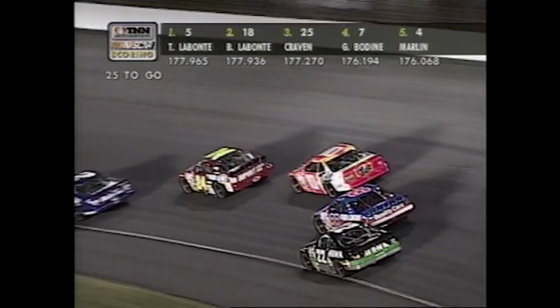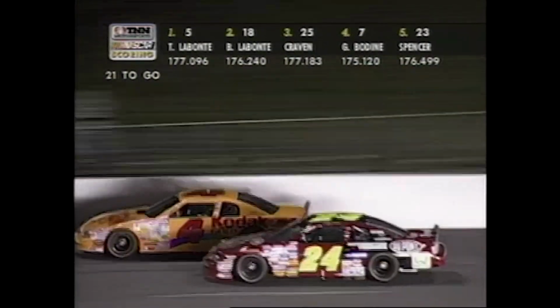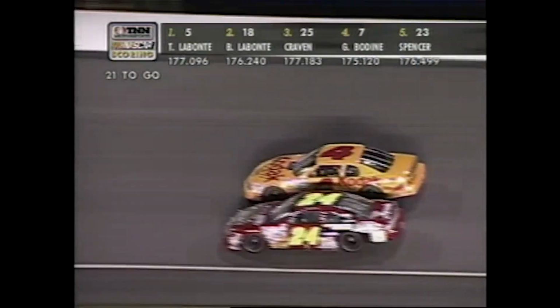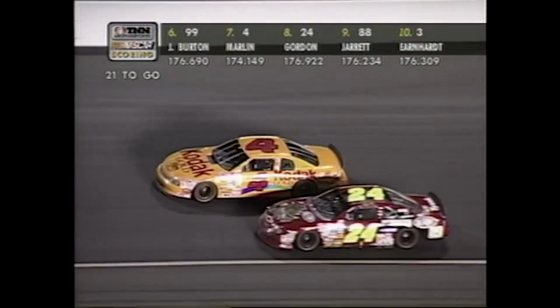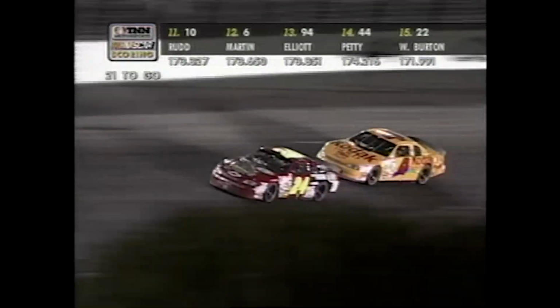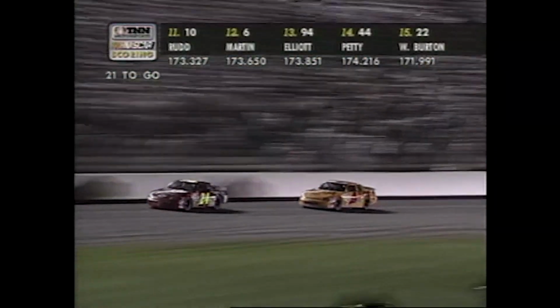You see who's fixing to break out of this pack. You can see the 24 there of Jeff Gordon. He's just about to break through this pack, and look for him to come towards the front. Look at the 24 car of Jeff Gordon, though. He's already moved up to 7th spot. He's trying to get by Sterling Marlin as they go through the corner. He's going to get him, too. Give him 7th spot.